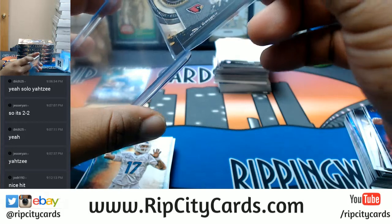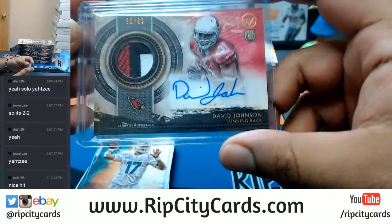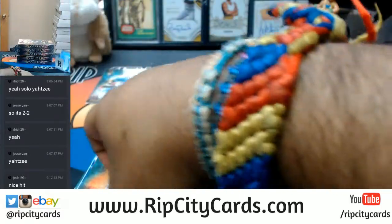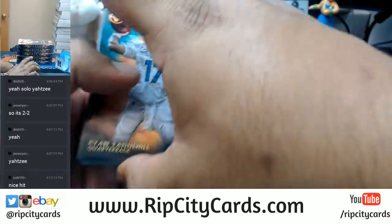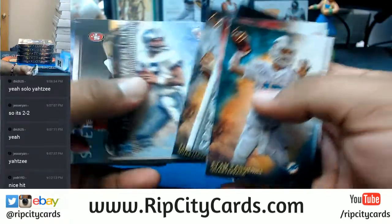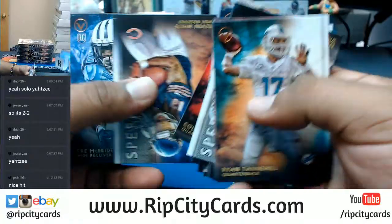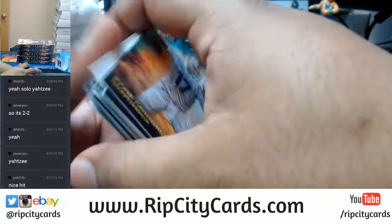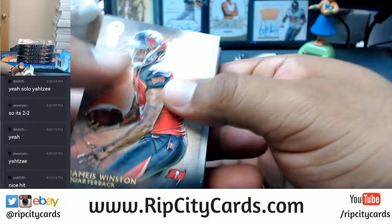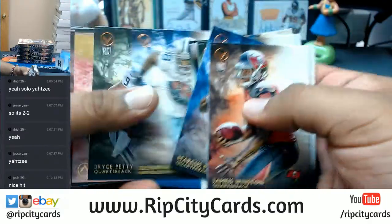You know, if you like nice things, there you go. Not a bad start to the first box. Two very good running backs in the league. Up and coming.